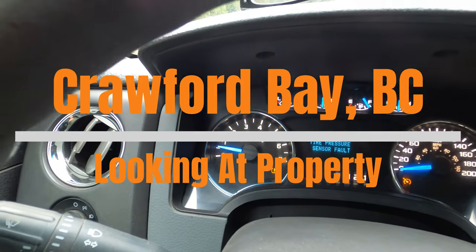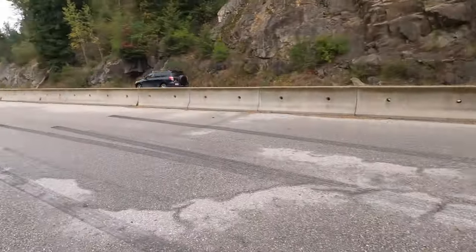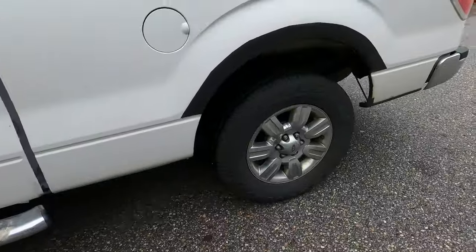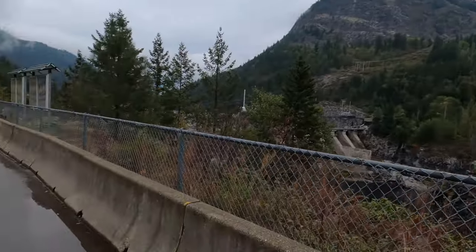Well, heading out again. I'm in Nelson with the truck this time, going to look for land, but now my tire sensor fault has gone off. I never knew I had sensors in these tires. Just out of Castlegar.